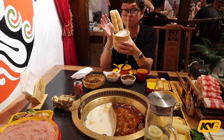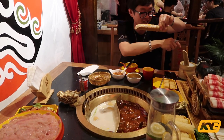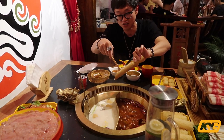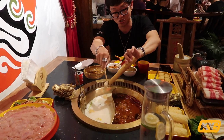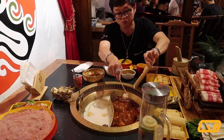This is like shrimp paste. They make this paste with shrimp. You don't actually dip the whole thing in and eat it. They give you a wooden stick, and you have to make little pieces from it. You see how you just poke it in and scoop it and it becomes like a piece? Once it's cooked, it becomes not as soft as right now. It basically makes a shape, which is pretty cool.